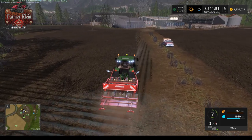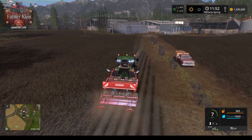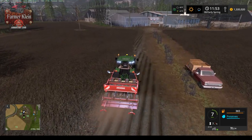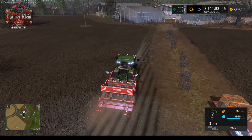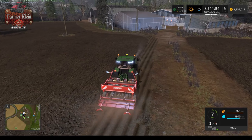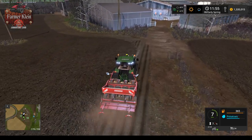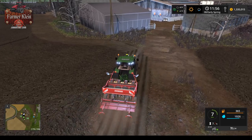I really am enjoying this map. I like all of the fields that I've worked on so far. Some of them are quite challenging as far as the way the lay of the fields are. So I'm really excited and eager to continue through on this play.